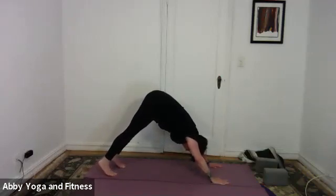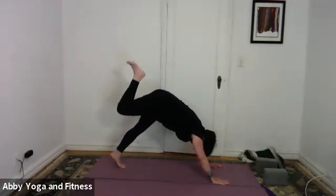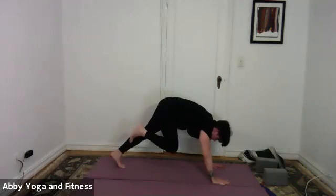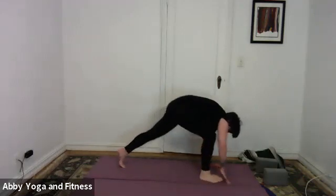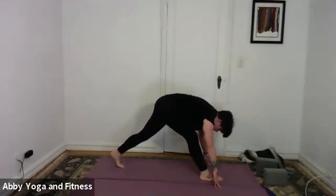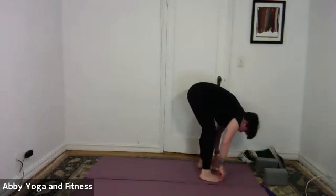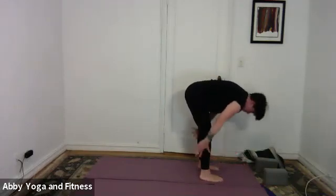Inhale, lift the right leg up and back. And as you exhale, bring that foot between the hands. Help it get there. Inhale to lift your hips higher. Take the whole exhale to bring that left foot forward as you fold. Inhale to your flat back.